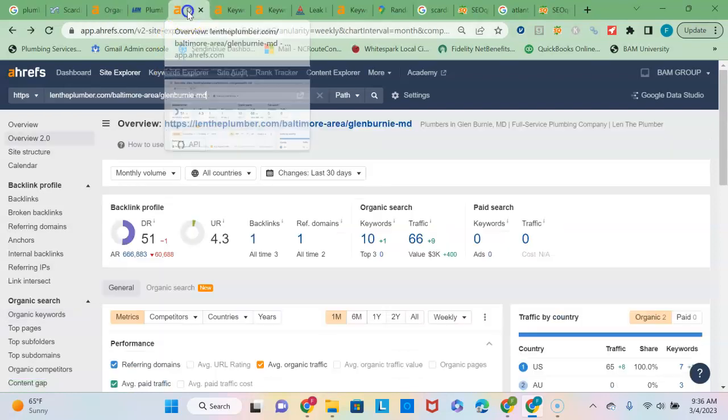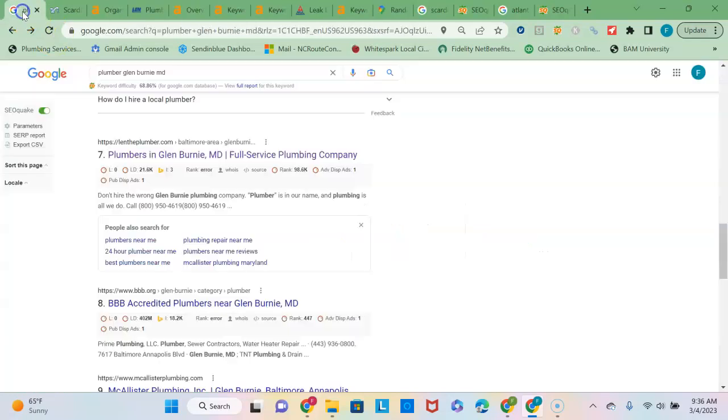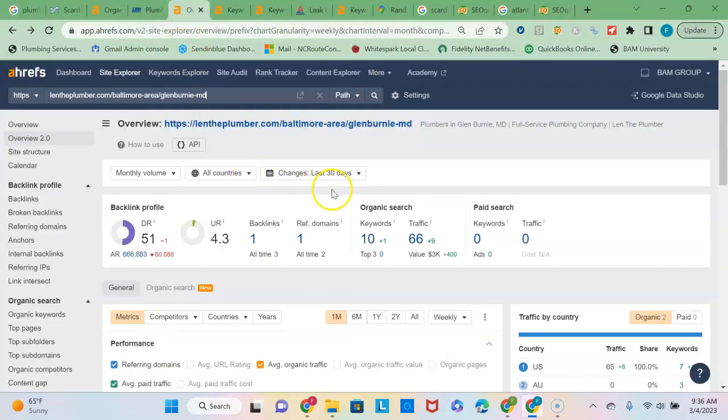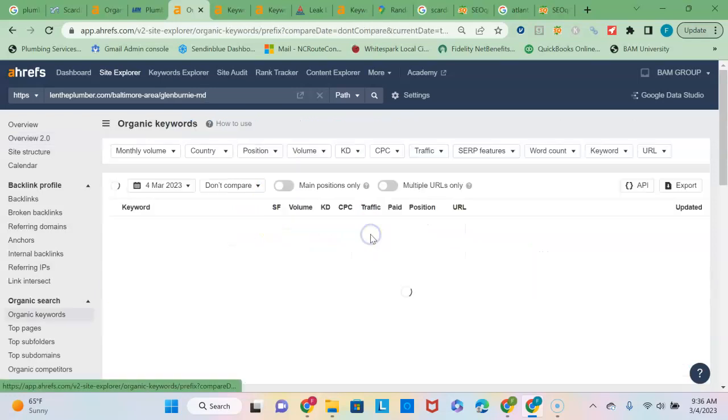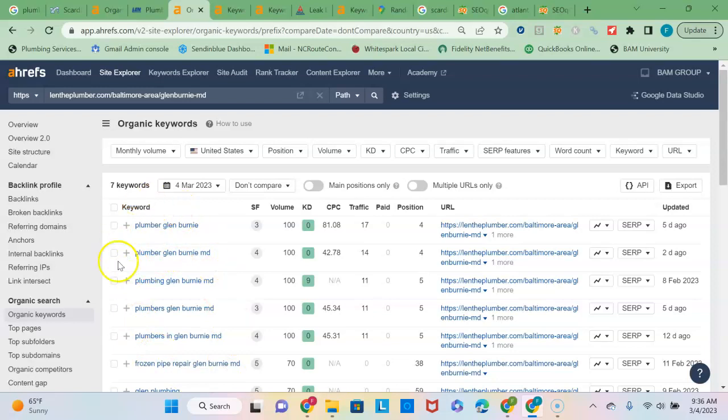I guess when I look at your competitor site here, they're only ranking for 10 keywords, and that's because if you look here, it's actually a back page that's ranking. It's not their home page, so their back page is getting a lot of the traffic. They're getting 66 clicks per month on just this page. Apparently they have a back page for Glen Burnie, and if you click on the keywords you can see that they are getting all of these different variations for how somebody might enter into the search box if they're looking for a plumber in that town.